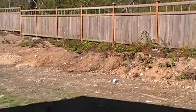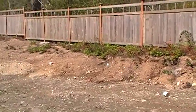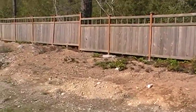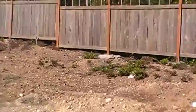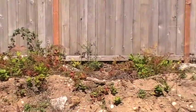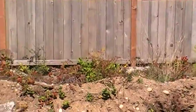Now, the bluff does go up a little bit, so you're losing a few feet of your yard. But the fence line will go all the way up to that stake. So the other stake should be right in there. But this is the yard.